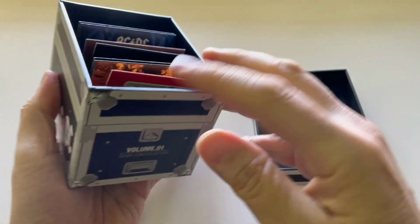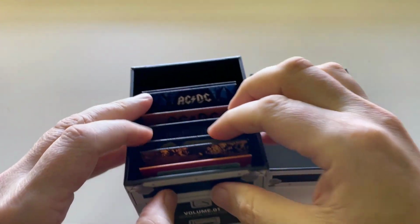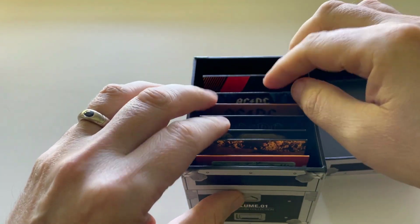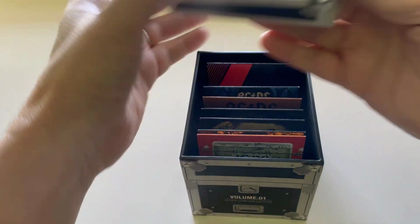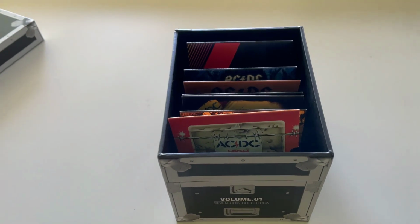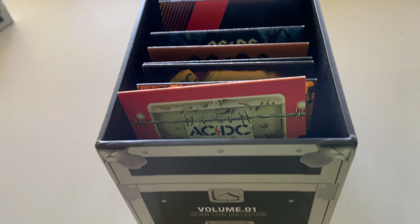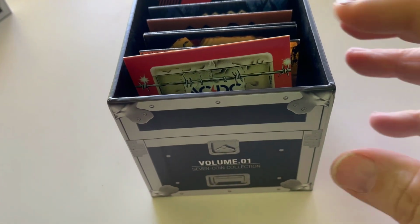Okay. Ooh. Okay, this is kind of cool. All in a unique kind of order here. All right, let's take a look. I'm going to go in a little bit closer here so you can see the coins and the little packaging that they have here.